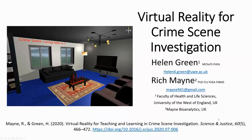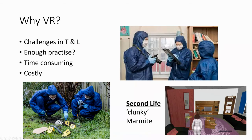So, as you may be aware, there are quite a number of challenges relating to teaching and learning in forensic science. It would be fantastic if we could give our students numerous amounts of practice at processing a crime scene individually. It would be really good if they could have more than one attempt to be able to do that, be able to go in and process the crime scene, looking at their ability to hypothesize, prioritise and collect the evidence. But unfortunately, it proves quite a challenge to be able to do that numerous times.